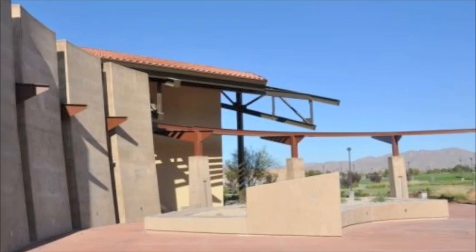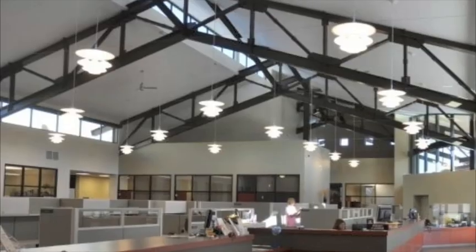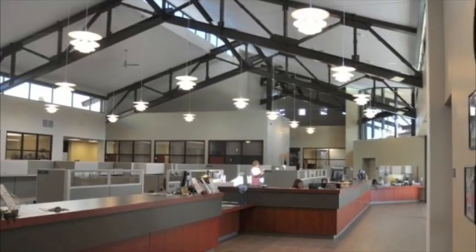And I'm going to talk about my first real architecture project that I did. It was a 20,000 square foot development services building for the town of Apple Valley. This was basically my first project where I was project manager and project designer, after just being a junior designer on projects before.